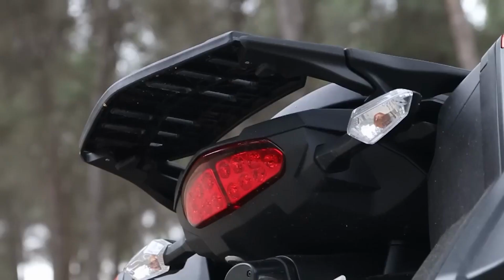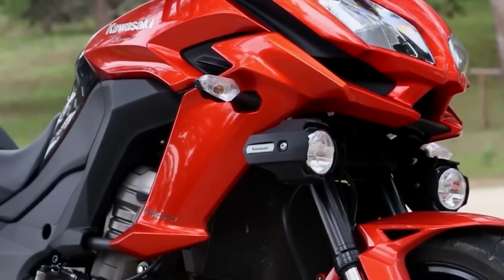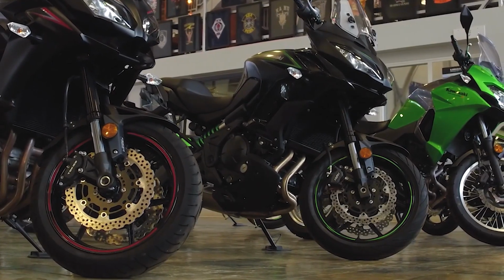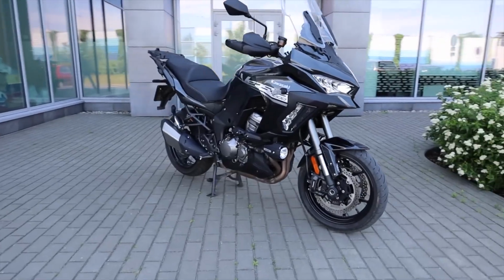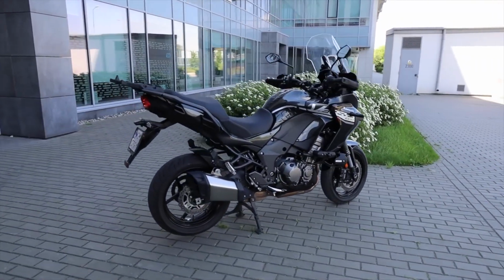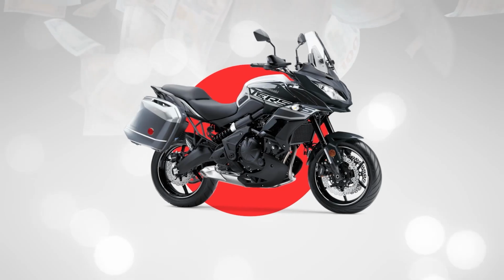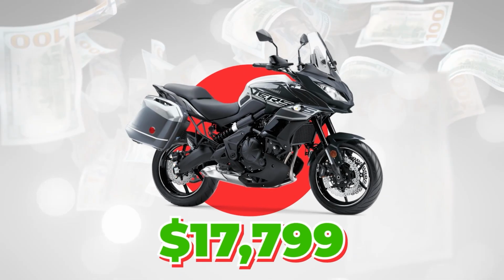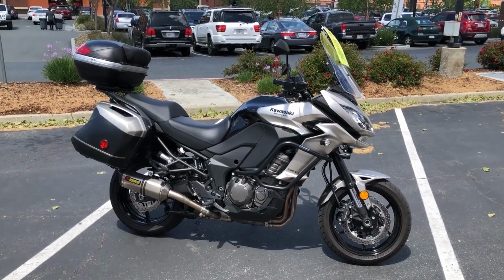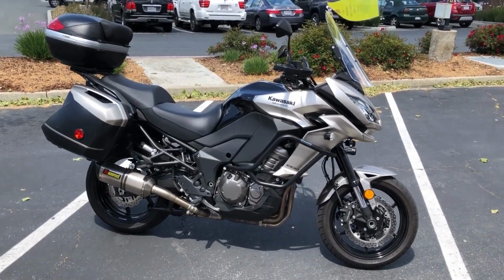It has a tall, bulky silhouette with fairings that look more utilitarian than stylish. The muted color options and conservative lines fail to stand out next to more charismatic competitors. Even the instrument cluster, while functional, lacks the visual punch buyers have come to expect in this category. Then there's the price. With a base price of around $17,799, the Versys 1000 LT lands in the same neighborhood as bikes with bigger brand cachet and more exotic appeal.